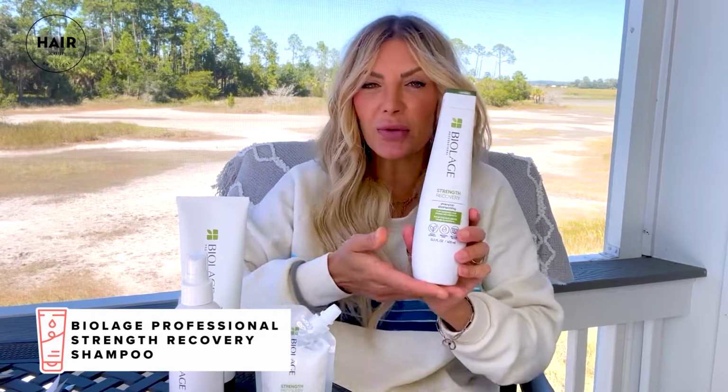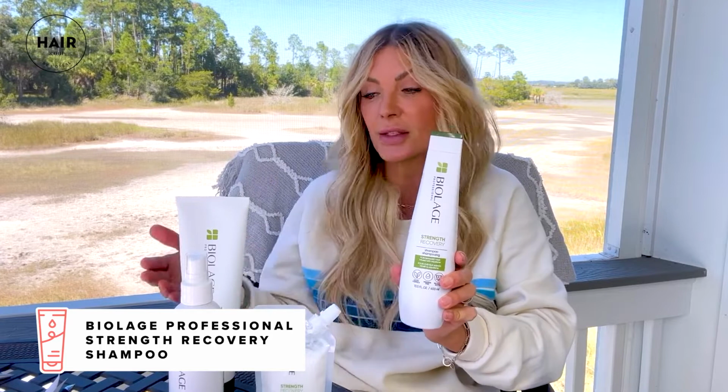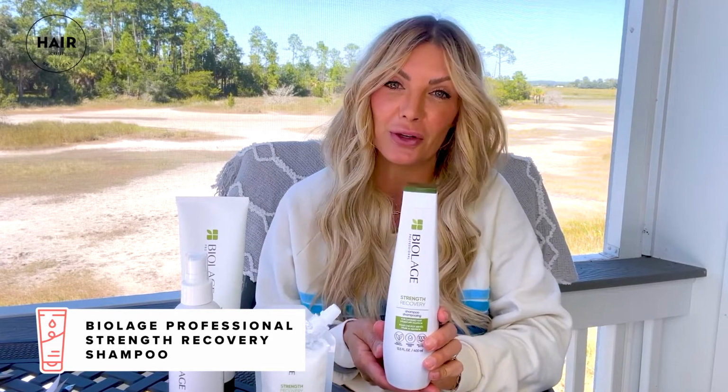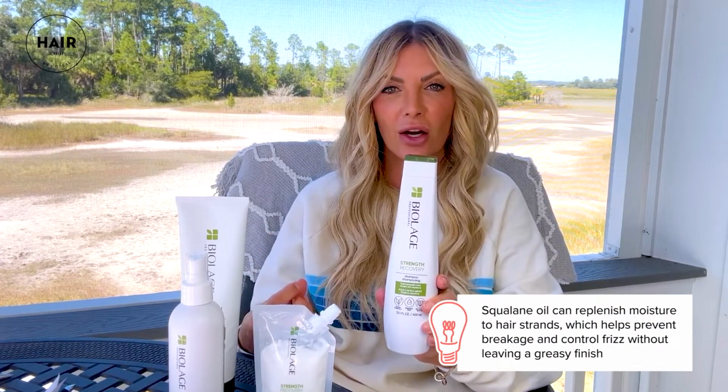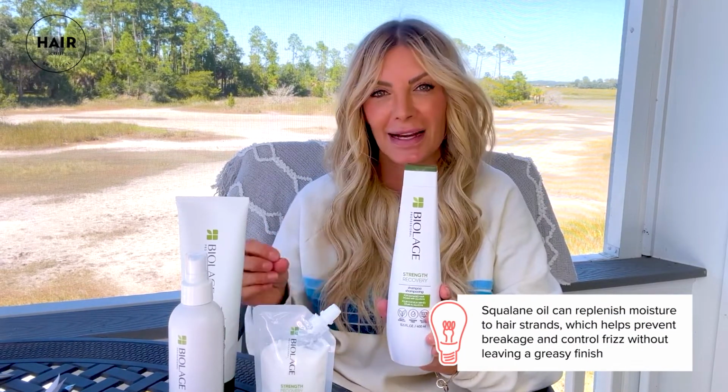So what is the answer to damaged hair? Strength Recovery from Biolage. In this system, we have shampoo, conditioner, our leave-in spray, and our deep treatment pack. I'm going to walk you through how these can improve your hair. Strength Recovery shampoo, like the entire line, is a paraben-free vegan formula that's infused with squalane, which is going to fortify the hair and give it strength from the inside out.